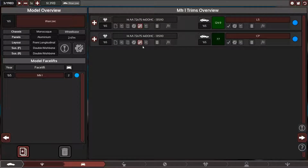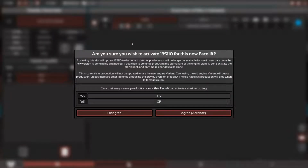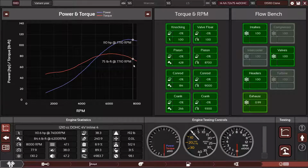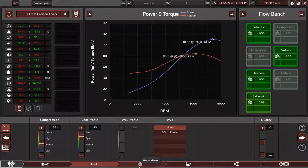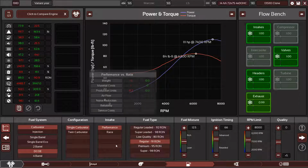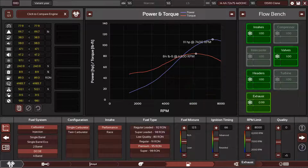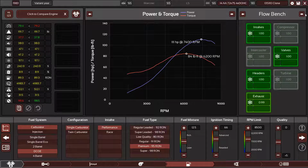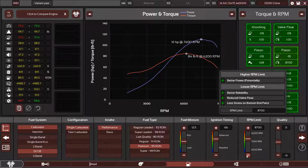Now for the Warczec. We have her new engine. Forged, lightweight forged. DCOE, I don't think we're going to upgrade that. We will get a better fuel in there. See where that leaves us. We can do 87, no, 86.